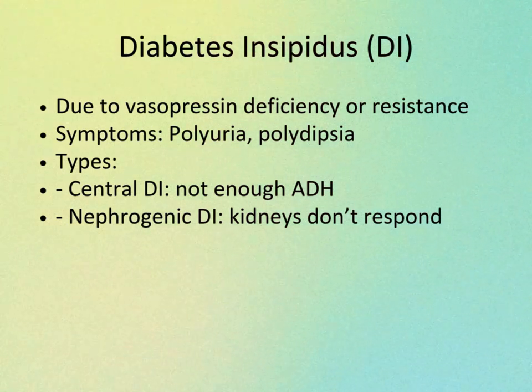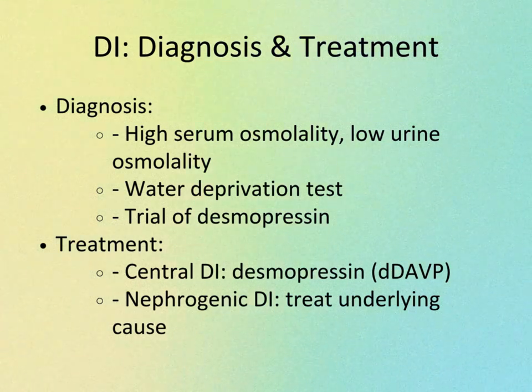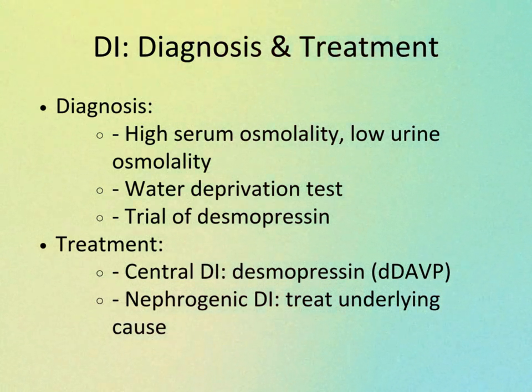Nephrogenic DI. Kidneys don't respond to vasopressin properly. Often genetic or drug-induced. Diagnosis: measure serum and urine osmolality. In DI, serum osmolality is high. Urine osmolality stays low. Water deprivation test can help assess the ability to concentrate urine. Trial of desmopressin, DDAVP. If symptoms improve, central DI. If no improvement, nephrogenic DI.